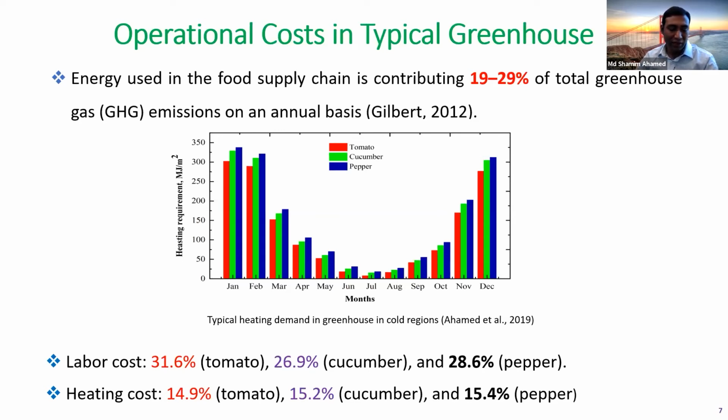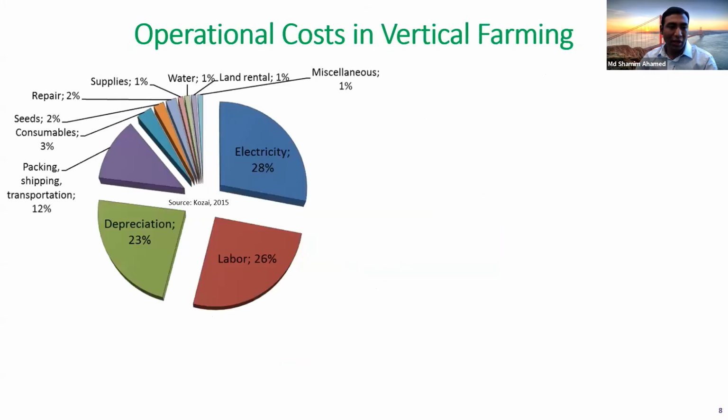That needs to be addressed, like how we can minimize that cost to make the industry sustainable. This is for the traditional greenhouse. Now look at vertical farming, or completely closed farming facilities inside a building. In that case, the energy cost is even higher than the labor cost. That means the maximum cost is contributed by the energy sector.